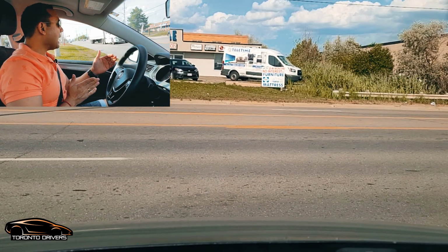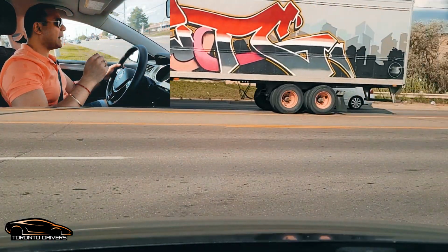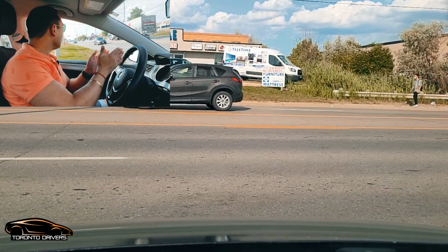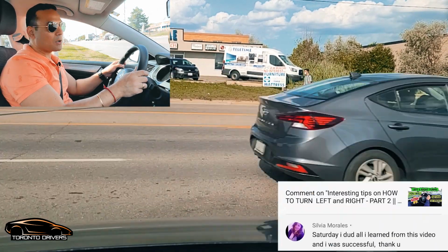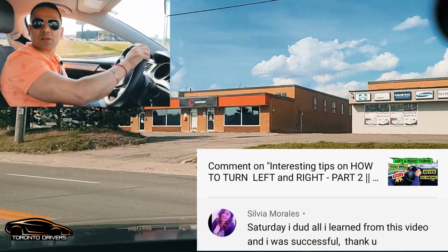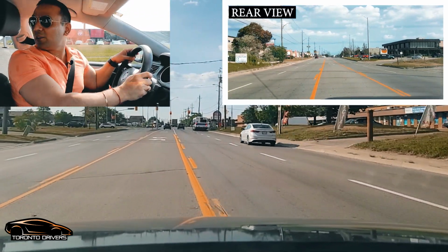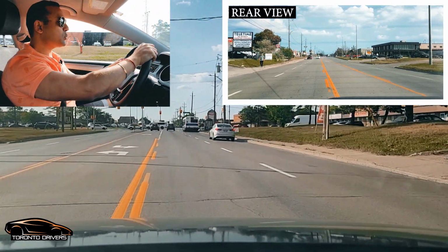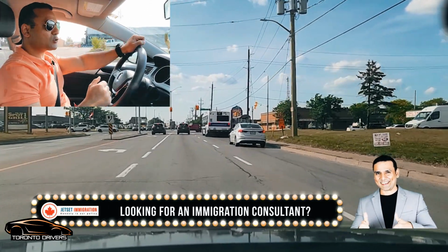So again, I will go into the center left turn lane because there are cars coming from that side. I'll wait there for a bit and merge with the traffic when it is safe to do so. So here, there were no cars coming, so I could smoothly merge with the traffic. So that is the benefit of a center left turn lane.